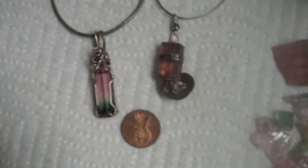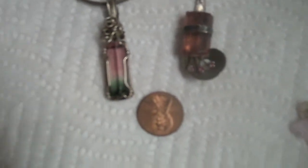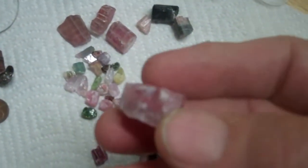I'll put something in to compare the size, so I'll give you an idea how big it is. So those are some nice pieces. This is really nice, half pink and half white. Okay, here's a piece of tourmaline that's kind of bi-colored. Too close, I think. Yeah, it doesn't show. Here's some green, different colors. Now you can see half pink.